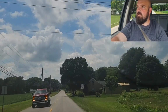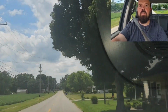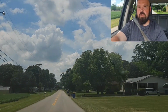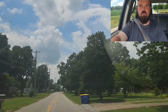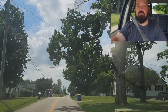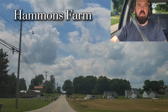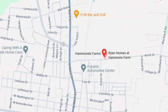All right, guys, so we're about to be hitting Hammond's Farm, and this one is pretty nice. This is a brand new subdivision. They only have like 3 or 4 homes up right now. I was just invited to a broker's open yesterday on it, and it's brand new. And I'll tell you what, it's really nice, guys. They list most of them, at least right now, around the $250,000 mark. As you can see to my right, this is Hammond's Farm.